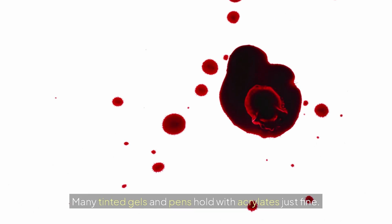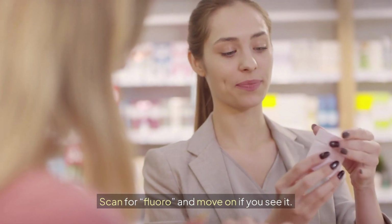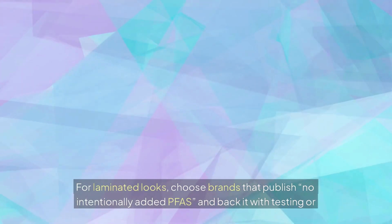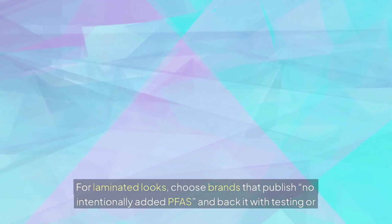Many tinted gels and pens hold with acrylates just fine. Scan for fluoro and move on if you see it. A clear gel set first, tint second keeps shape without loading chemistry. For laminated looks, choose brands that publish no intentionally added PFAS and back it with testing or retailer compliance.